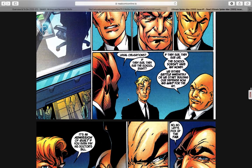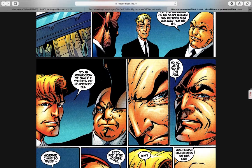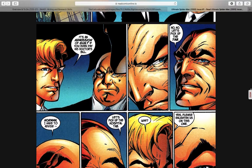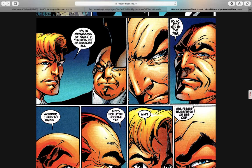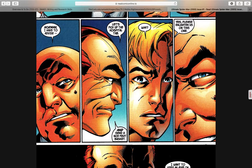But, you know, Norman Osborn wants to send out some spies here to spy on Peter Parker, and they actually want to see if they can kill Peter Parker so that they can have this off their conscience. This is how brutal Norman Osborn is.